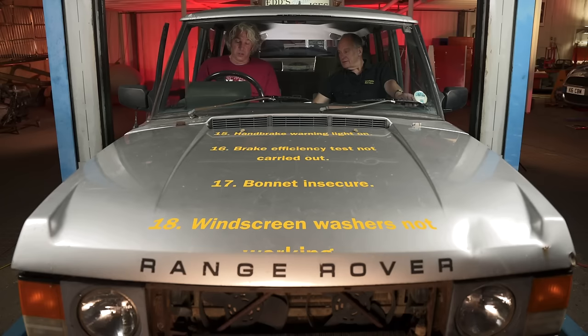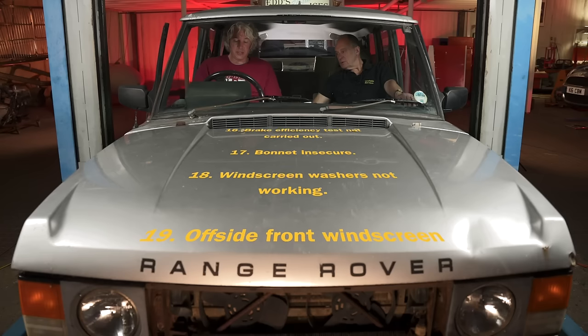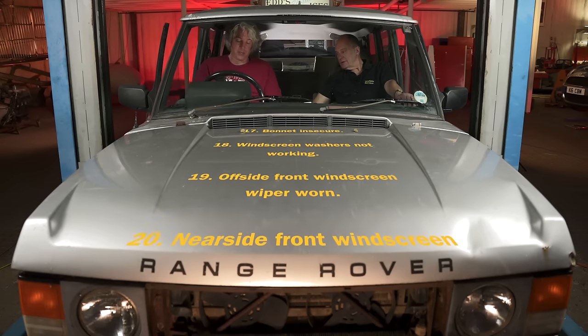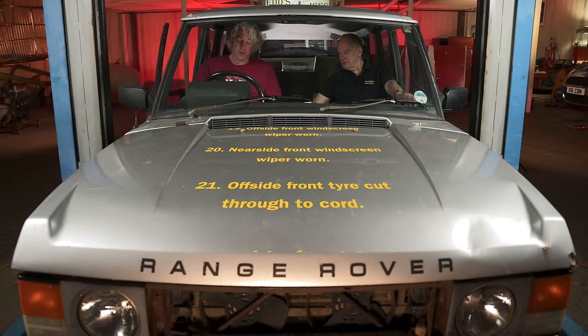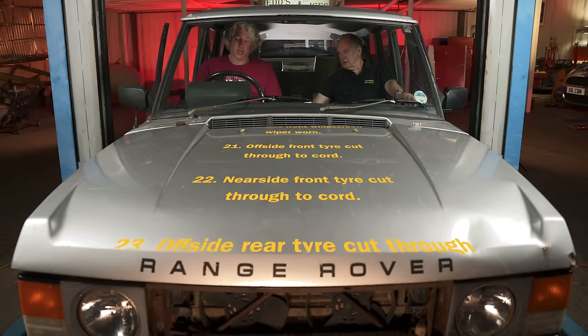The windscreen washers aren't working, so I guess, well, at least it was raining at some point during its past. Number 19 is offside front windscreen wiper is worn, and number 20, the near side front windscreen wipers are worn. So as you suspected, we are definitely going to have to replace those. Oh, I don't know what to say about that. I think it's the least of our worries, probably. Number 21, the offside front tyre cut through to the cord. Number 22, near side front tyre cut through to the cord.